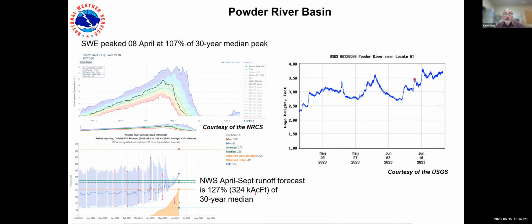And again, we don't have a flood monitoring station along the Powder, but I went ahead and threw in the USGS stage hydrograph for the past month or so there on the right-hand side. And it did get to 4 feet back on June 11th, just a couple of days ago. But I'm not for sure if anyone saw any impacts from that. I doubt it, but that's what I know about the Powder.